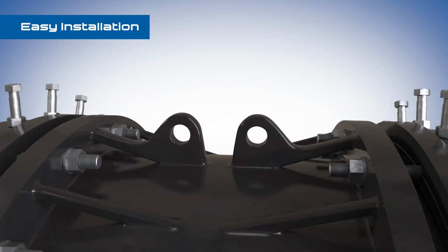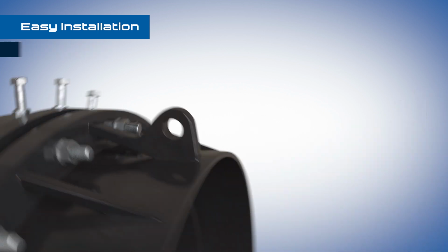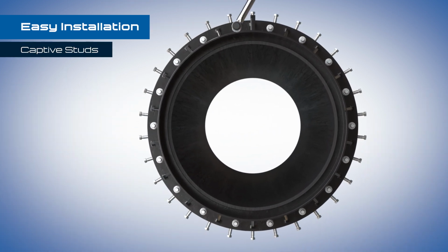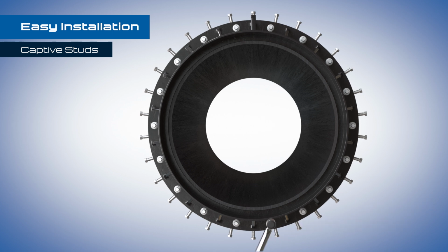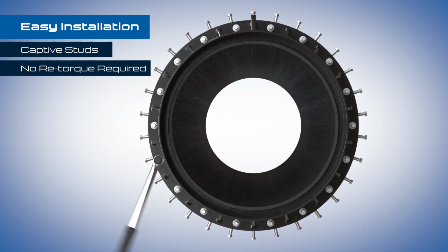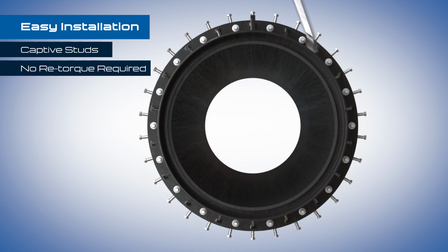Furthermore, installation is made simple with lifting eyes added for ease of manoeuvrability and with captive studs, which can be bolted up by a technician using a single spanner, making it ideal for use in narrow trenches with no requirement to re-torque or to revisit after initial bolt-up.